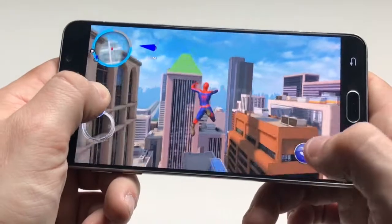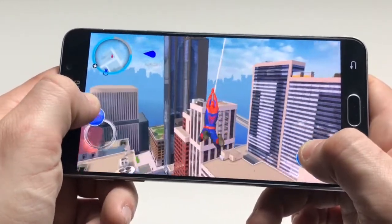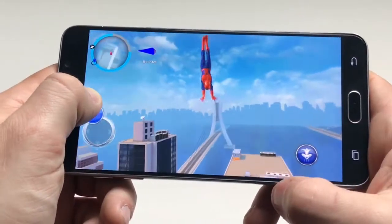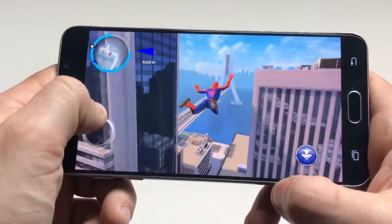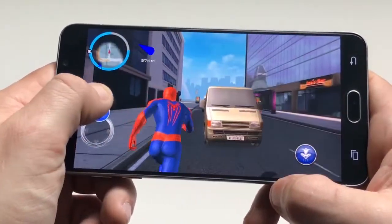So like I said, this game has a good story to it, but it's really just fun going around the city and pretty much doing whatever you want, and you can pretty much just see how great this game looks. I mean, it's very detailed, just a great looking game.